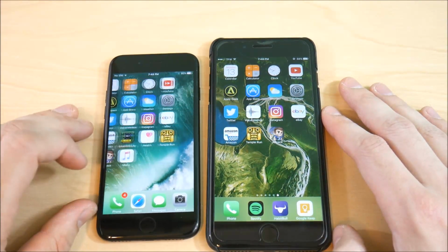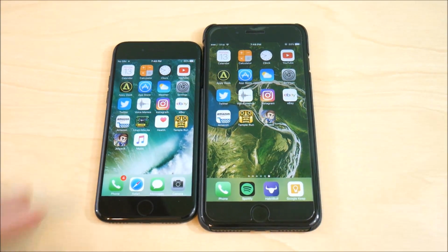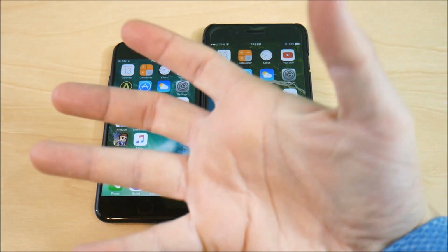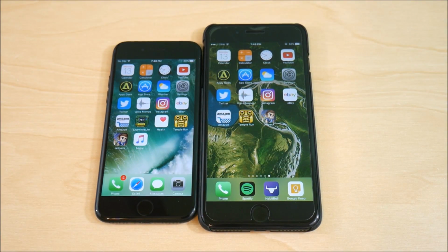It's pretty much size, battery life, and camera is what you're going to take for a win on the 7 Plus. So which phone is better? Which one would I go with? Honestly, if I was going with one of these, obviously I went with the iPhone 7 Plus, but that's just because I have big hands, you see? But if you got small hands, definitely go with the iPhone 7 here.